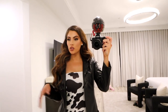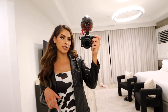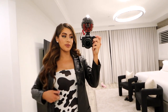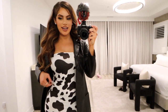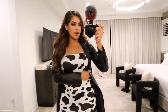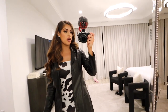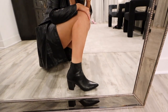Guys, Mel and I got home not too long ago. We just ate something real quick and now Yasmin just got here. I'm about to drive over to that event I told you guys earlier and I wanted to show you guys my outfit because I really love it. So I'm wearing this little black cow dress. How cute is that? It's just this cow print, spaghetti strap style dress and then over top of it I'm wearing this little leather trench and then for shoes I'm wearing those ankle boots that I showed you guys in the haul at the beginning.